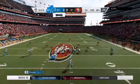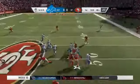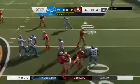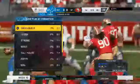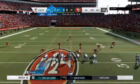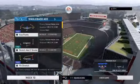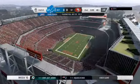53, ready. On first down, Moss. And he's got this one across midfield into 49er territory. And give him 4 yards there. It'll be 2nd and 6. Following the pickup of 4, here's 2nd and 6. No score after 1 on EA Sports.